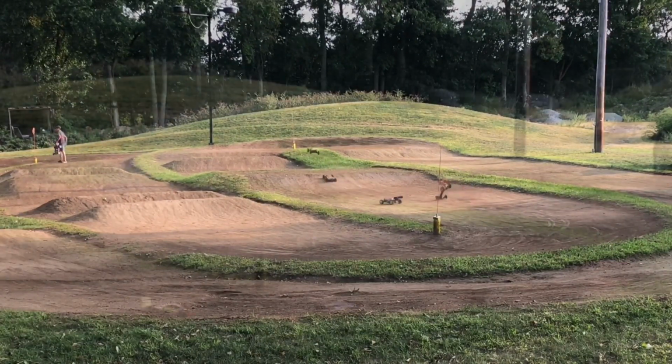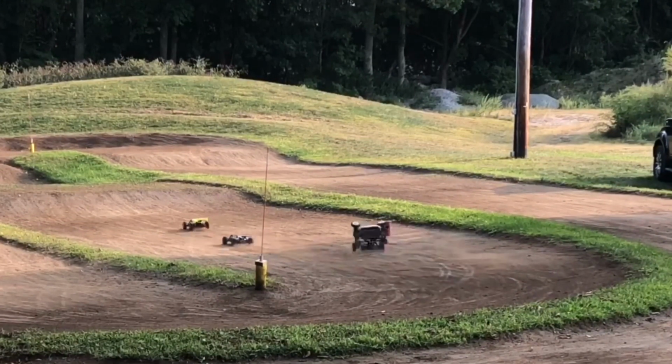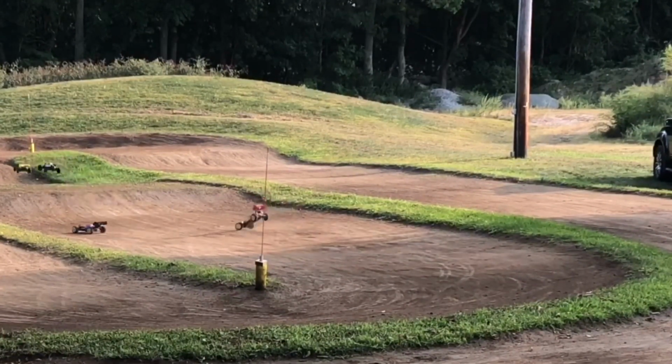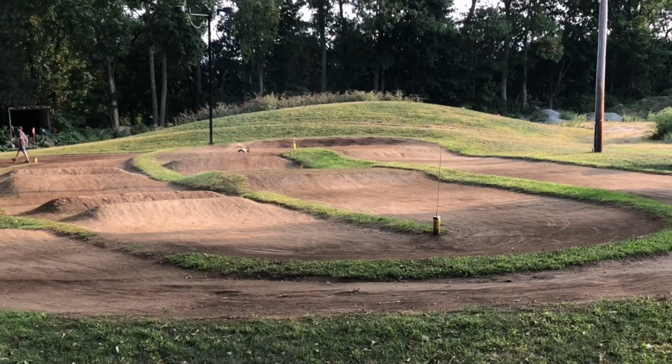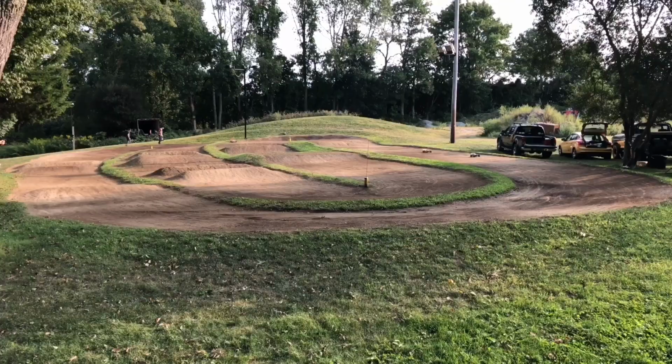Oh, Andrew gets into 8's Mike. Oh, and then he gets into last place Bob. Great recovery from last place Bob as we get back into it, heading into the bermed corner. Here we go, coming out of it. Oh, Kamikaze Kyle in the grass. 8's Mike drives right by him.